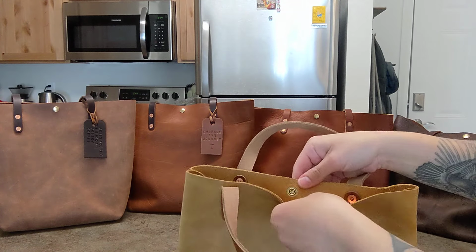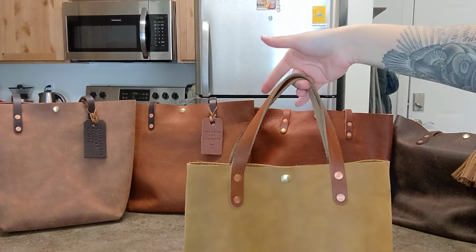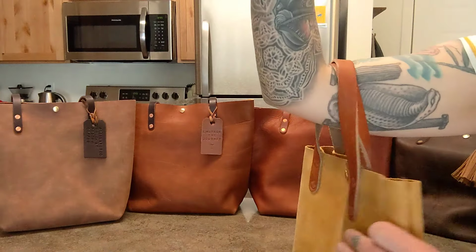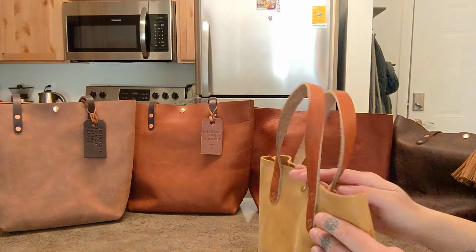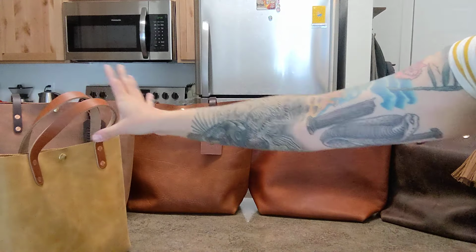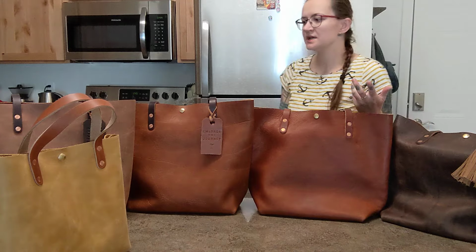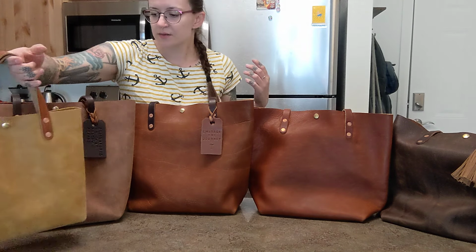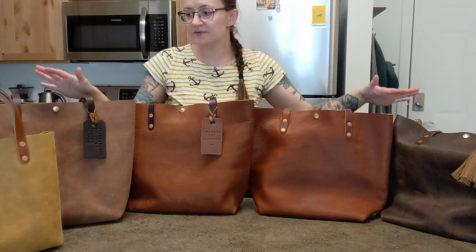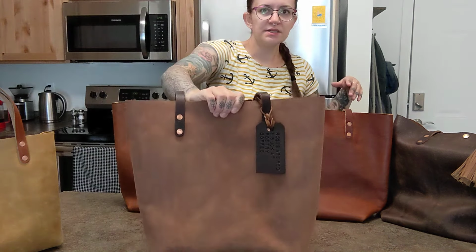And the minis come standard with a snap, and I think it's a 5-inch handle drop. So not big enough to put on your shoulder, but it does fit in the nook of your arm very comfortably. So I'm just going to move along, and I'm not going to go over this in super detail because I've already done that for these bigger totes, but I just wanted to go briefly over the different kinds of leather. So we're going to start with their distressed leather.